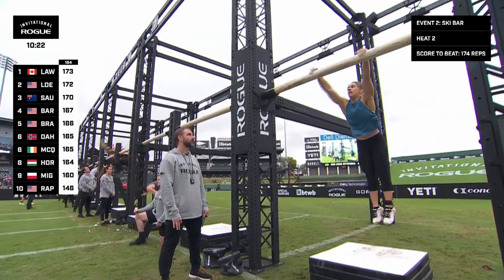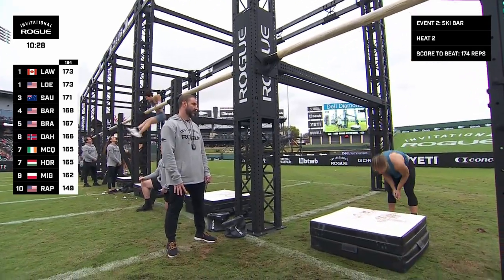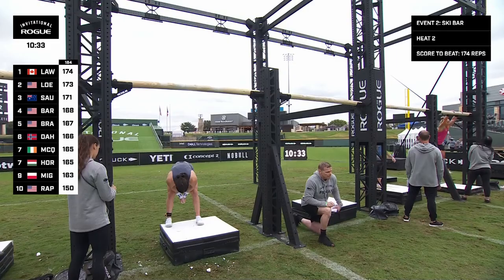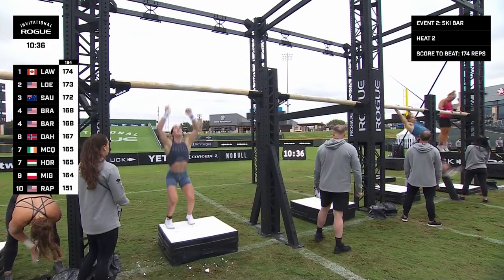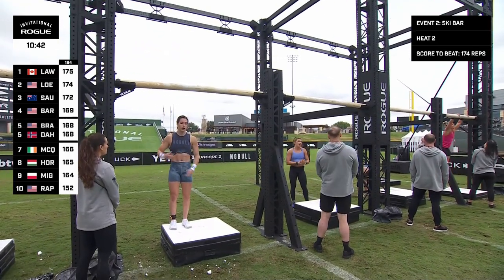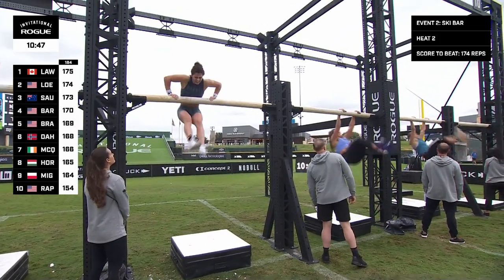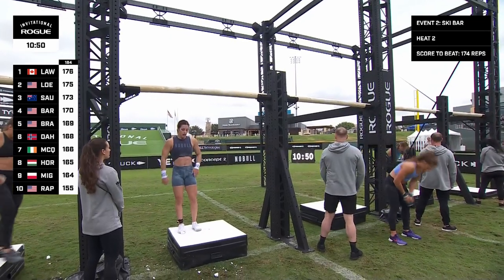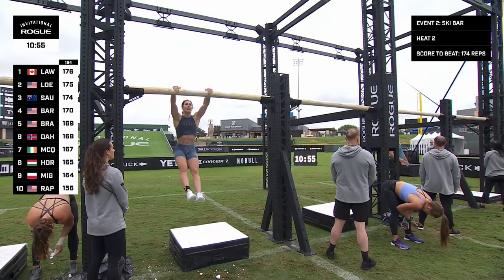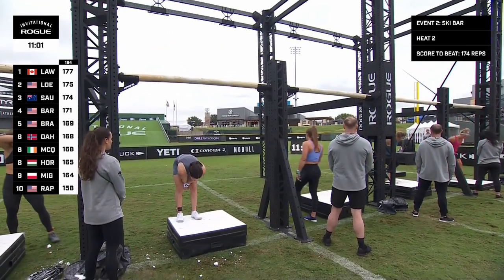174 reps is the score to beat. Lawson's going to track that down, as is Ariel Lowen. Kara Saunders has a really good chance as well. Now 90 seconds to go. Emma Lawson had a great start to her competition, finished fifth in Texas Trail yesterday. Strong showing here could put her towards the top of the overall standings, but still plenty of events to go after this, but not a bad way to start your competition for Emma Lawson, who has now taken the lead from Ariel Lowen as we have a minute to go before we hit the 12-minute time cap.